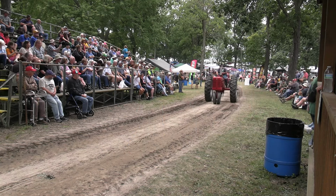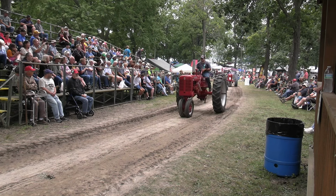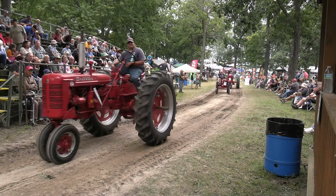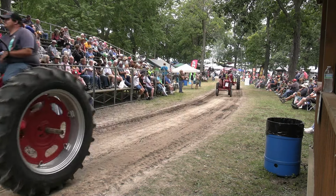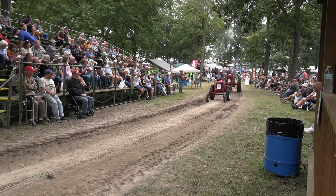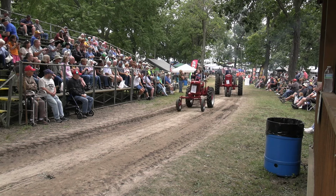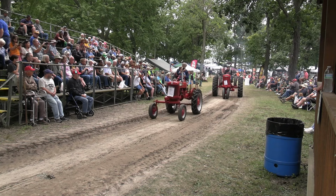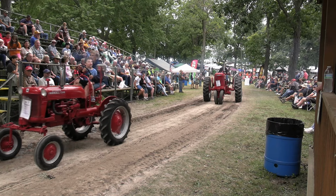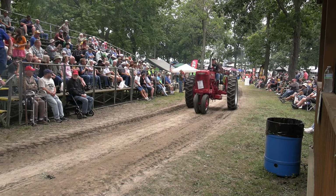And here we have a 1952 Farmall Super C, owned by Alan Enderman out of Naperville, Illinois. 21 horse, gasoline, made them from 51 to 54. Here we have another great example of a Farmall Cub. This one's a 1948. Owned by Eldon Pfaff out of Huntley, Illinois. Only had about 8.5 horsepower. They made them from 47 to 64. Great little tractors though, very reliable.